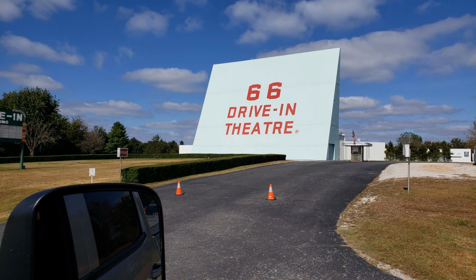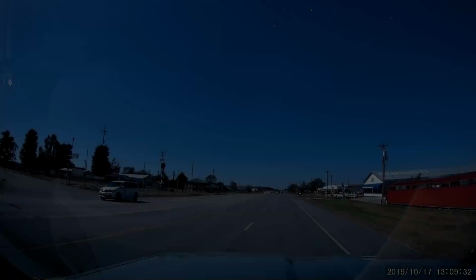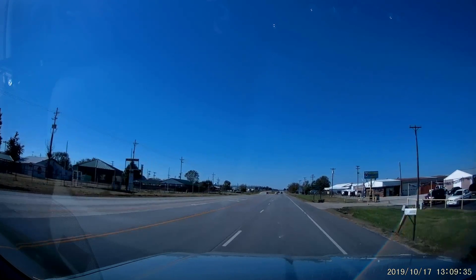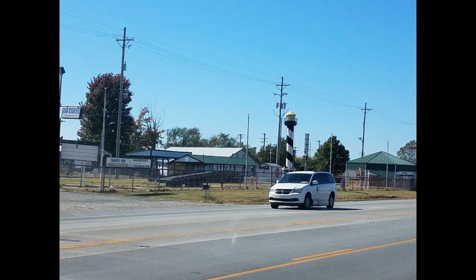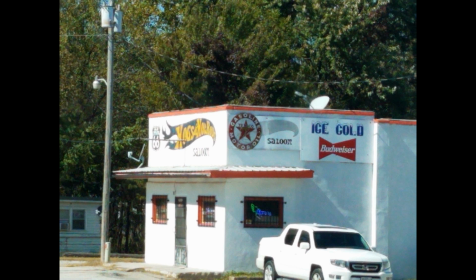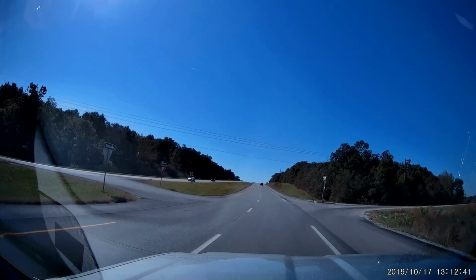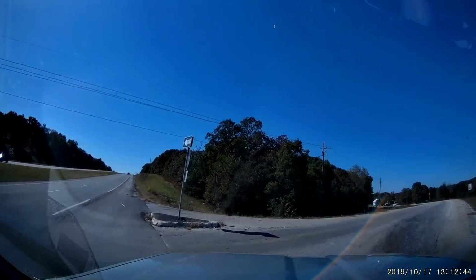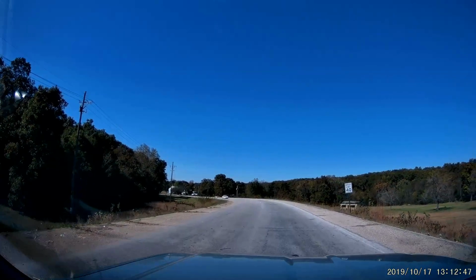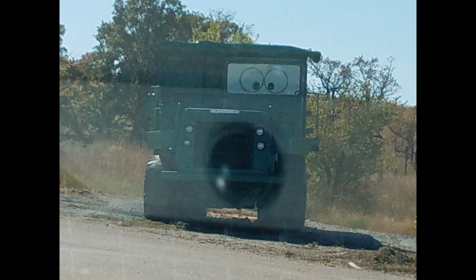On the west side of Joplin, they have the Route 66 Drive-In Theater. And here's the Route 66 Carousel Park, amusement park. Not sure if it's still open or not. It looked like it was in pretty rough shape. Real close to the state line for Kansas and Missouri is the Hogs and Hot Rods Saloon. And here's a couple cute little things that were put out by the road just for your driving enjoyment.